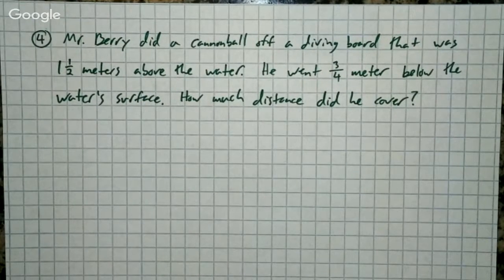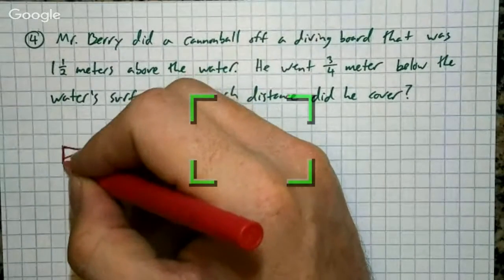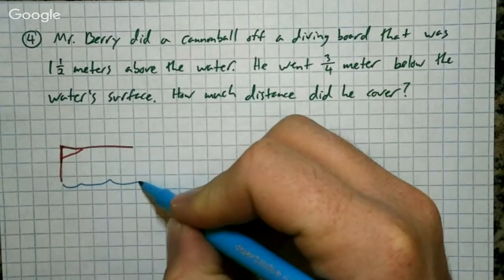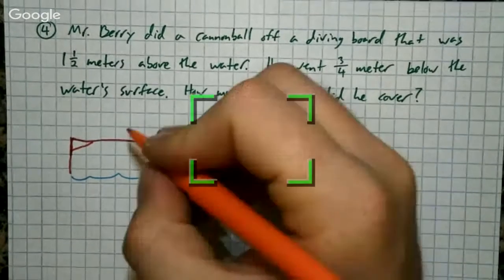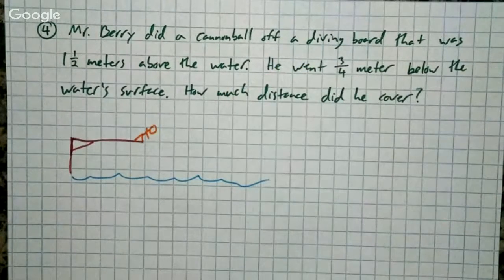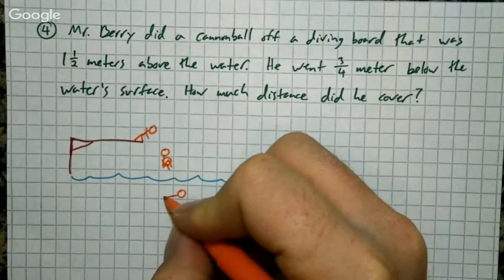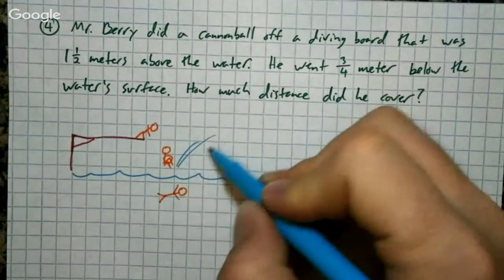Okay, so let's see. Let's go ahead and make a little spatial thing here. If we have a diving board here, and we have a nice little set of water right here, then I'm over here and I did a cannonball. I start there, I go down, and I went into the water. And let's say I make a big splash here.